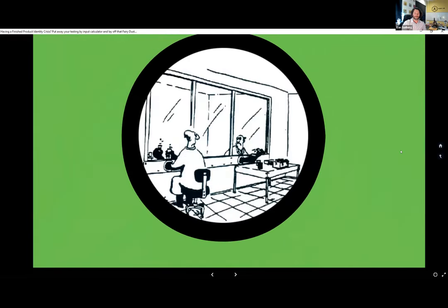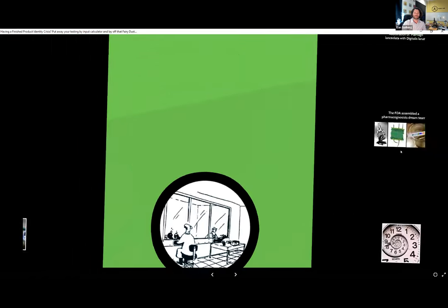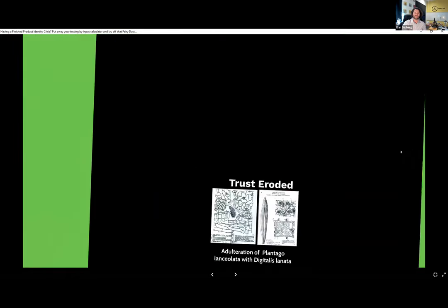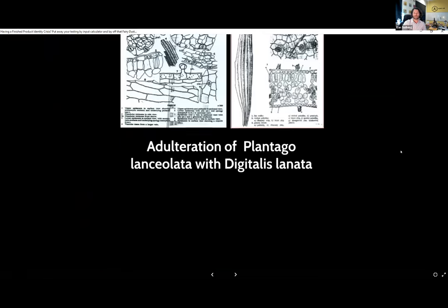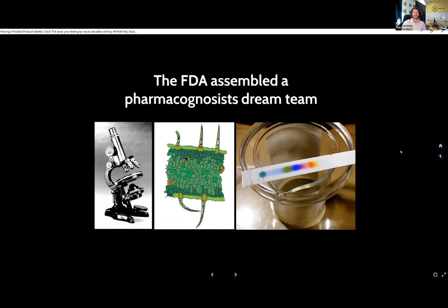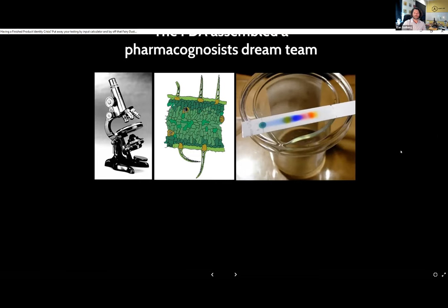Back then, it was not clear what to test, when to test it, and why to test it. But something woke up the FDA, which was an adulteration of Plantago lanceolata with Digitalis lanata. One worked the gut, the other one worked the heart. People were hospitalized. It was a very serious encounter, and trust was eroded. Fortunately, FDA assembled a pharmacognosy dream team, Stan Chakowicz, George Zobro, Bill Overmeyer, and our very own Joe Betts, who's still active in the industry.